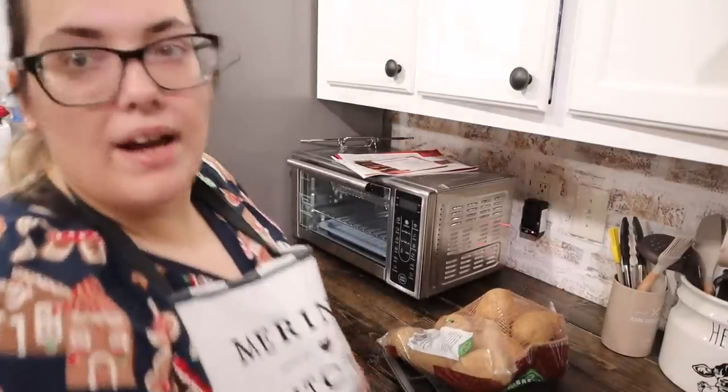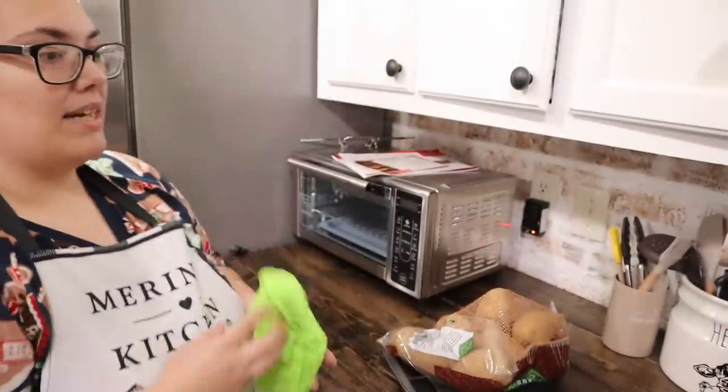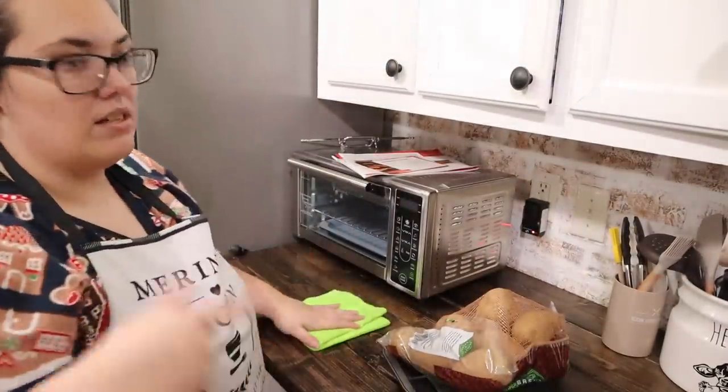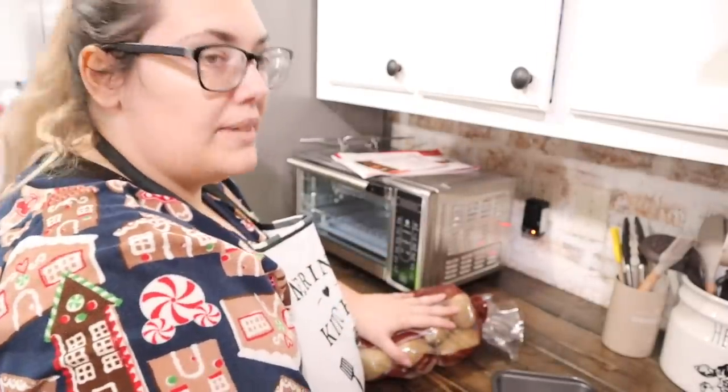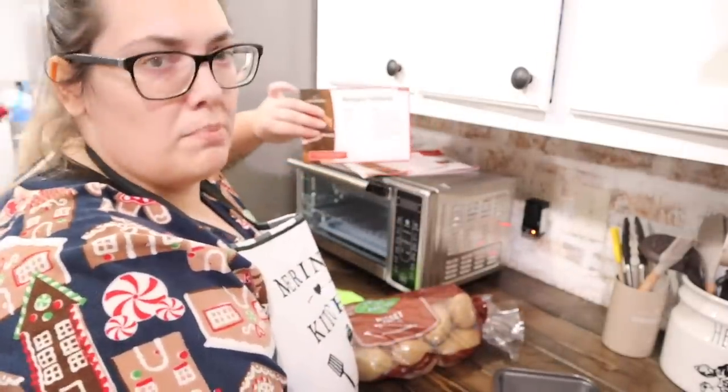We've still got about 10 minutes until the bread dough is done rising in the pan. So I'm gonna get to work on the potato wedges, or as this thing likes to call them, wedged potatoes.